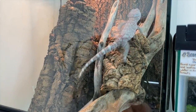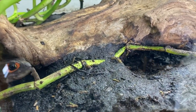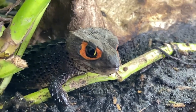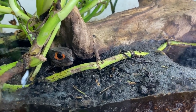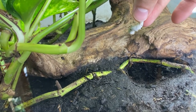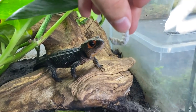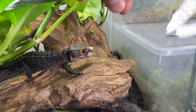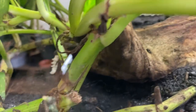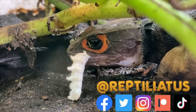Oh, funny guy. All right, guys, next we have Sappy, who is eagerly waiting for me to give her a silkworm. Aren't you, girl? Yeah, you want a silkworm, don't you? Sorry again about the reflection, everyone. Sappy, come on. Want a silkworm? Come on. Good girl. And there she goes to eat it off in peace. Yeah, she loves silkworms. They're one of her favorite prey items.